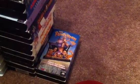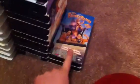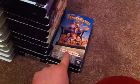There's the sticker label. There you have it for Flintstones. And I've actually seen the sequel, The Flintstones in Viva Rock Vegas. That movie sucks. I am never getting that, but this movie is very good. But I'm just not going to get the sequel.